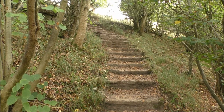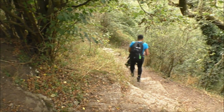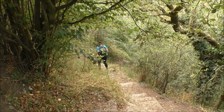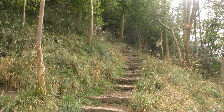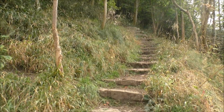So as you can see, we're making our way now down these stone steps. They continue off down here. They are quite steep, so take great care, especially in wet weather when I imagine the stone could be quite slippy. Now that is one epic stone steps. Luckily we're nearing the bottom now.